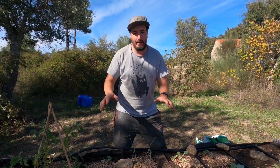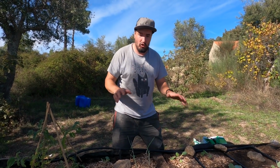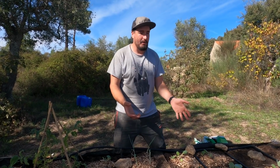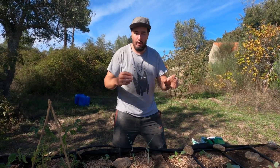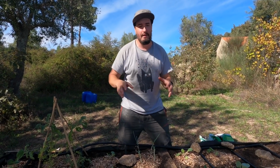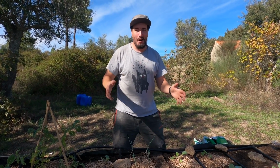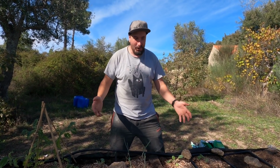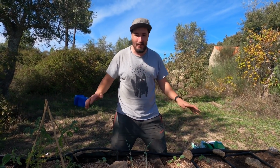I think the piping that we've got at the moment that we're trying to use with the holes in it is just too thick and there's not enough pressure. All of the water's been lost through the holes before it can come back and feed the other areas. So it's one of them things where it's so frustrating because we've spent a good couple of hours laying this all out, getting it all ready.